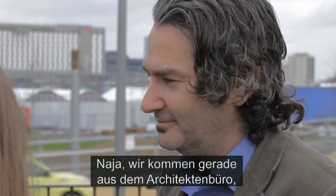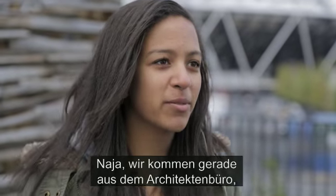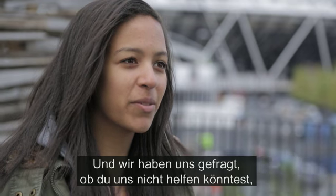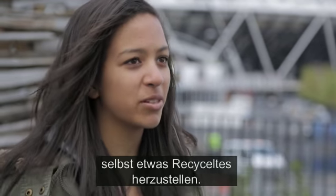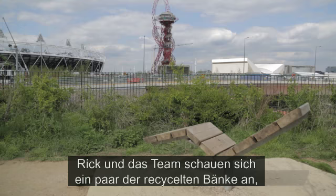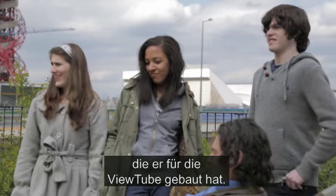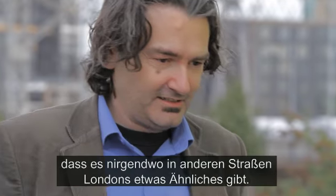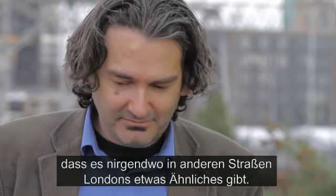Yeah, well, we've just come from the architect's office where we've learned about how sustainable the Olympics are going to be, and we were wondering if you could help us make something recycled of our own. Okay. Rick and the team take a look at some of the recycled benches he has built for the view tube. The great thing about it is you won't find anything like this in any other streets in London.